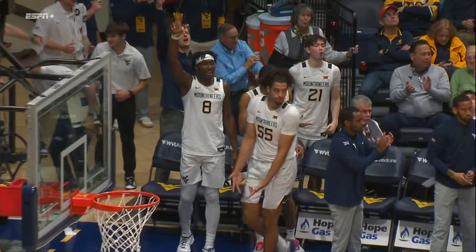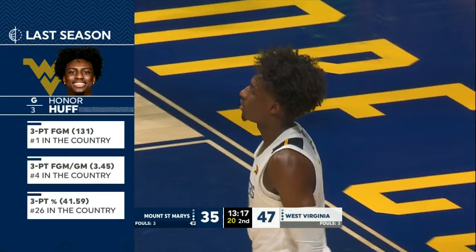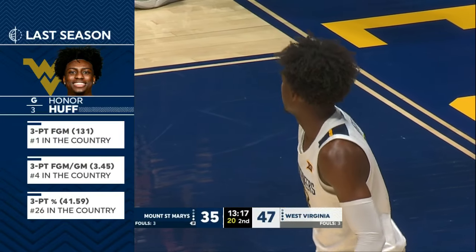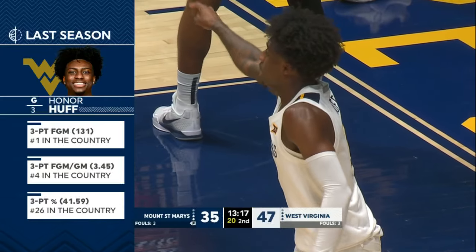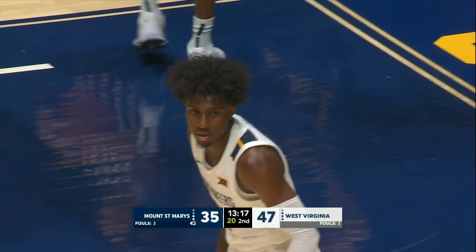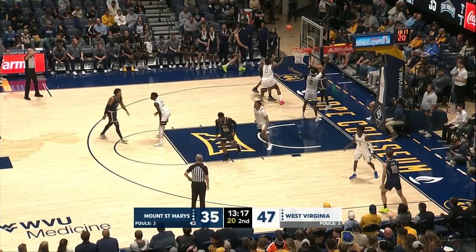Honor Huff, his second 3 of the ball game. That is very much his game. He was exceptional for Chattanooga last season, leading the country in 3-point field goals made, 4th in the country in 3-point field goals per game, helping Chattanooga win the NIT. And he really hasn't shot it that well from 3 tonight, but there's going to be a time when he comes out here and won't be able to miss, and he will put on a treat for Mountaineer fans.